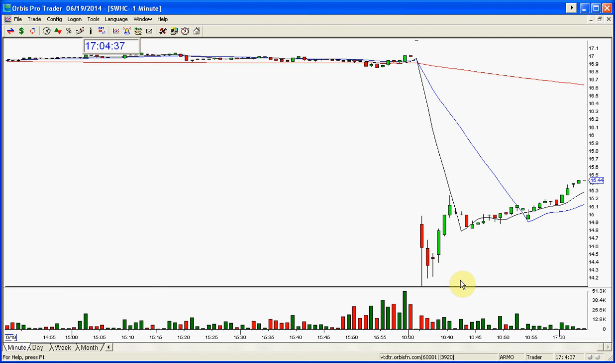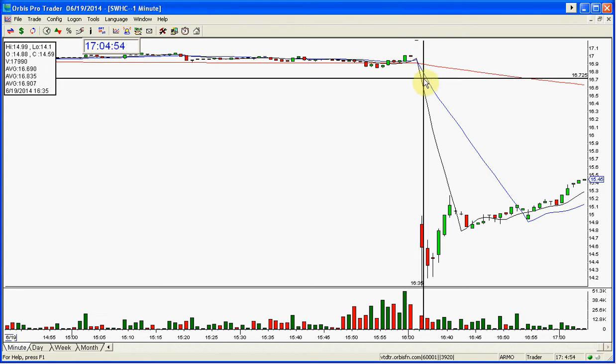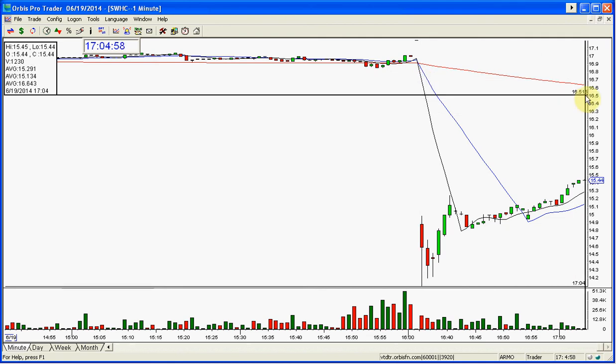Gaps happen for lots of different reasons, and I play them for lots of different reasons. However, I know to watch certain things when they have earnings, and I expected this to gap down, so I wanted to watch it. This is the top pick for me for tomorrow morning. So the stock closed here today at 17 and basically came down here to 1410, but now it's up here to 1544.